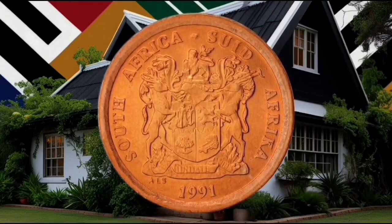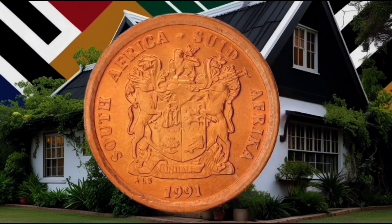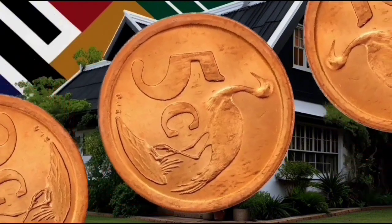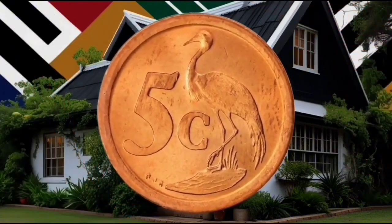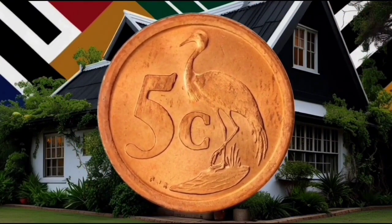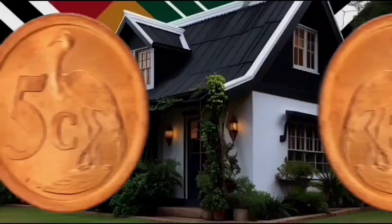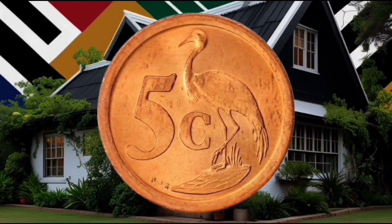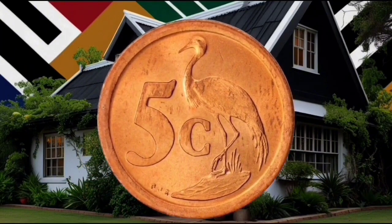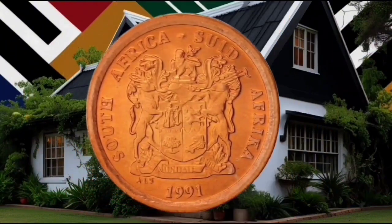As more collectors and investors turn their attention to African coins, the demand for specific pieces like this one continues to rise. It's not just about metal, it's about the story the coin tells and the history it carries. This 1991 5 cents coin is a small piece of South African heritage with a growing global impact. Always keep an eye out at flea markets, old coin jars, and family collections. You never know, you might just come across a forgotten treasure that could change your life.